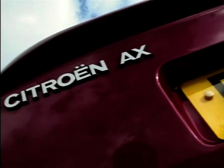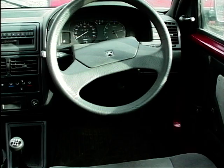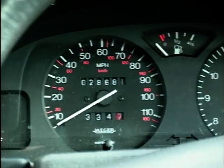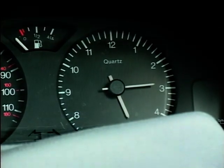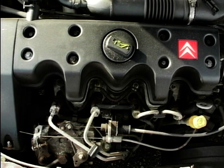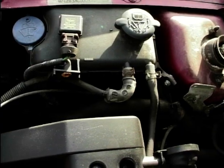This AX has got very little on it, to be honest, not even central locking. What it has got is an economical 1.5 diesel engine, only 58 brake horsepower, but pay £28 to fill the tank, and it'll go for 500 miles. Now even I can't argue with that. With regular changes for oil, coolant and the cam belt, this block will go on and on and on.